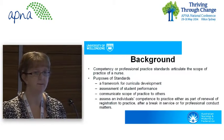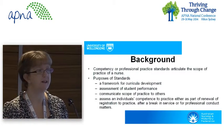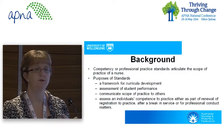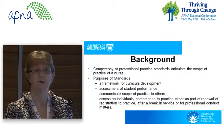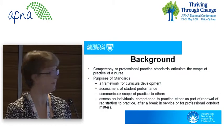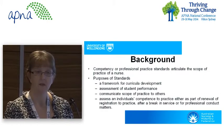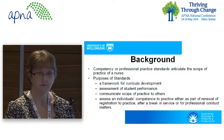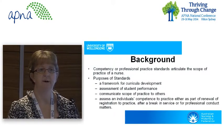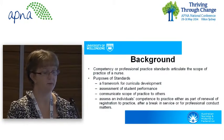And standards can have a number of different purposes. Firstly, they can define our curriculum. So if we're wanting nurses in primary care to be prepared at an undergraduate or postgraduate level, standards can help define what kinds of things they need to be doing in that course. Standards can be used to assess student performance, unsurprisingly. Importantly, clinical practice standards can actually communicate to others what it is that's special about that particular professional group.